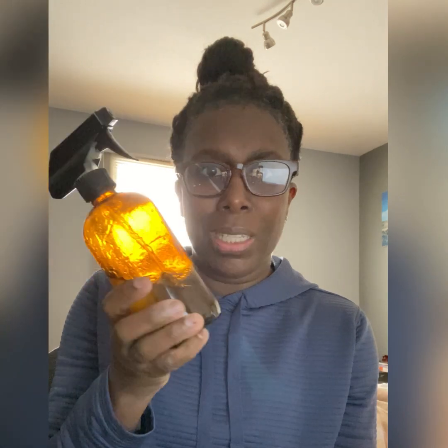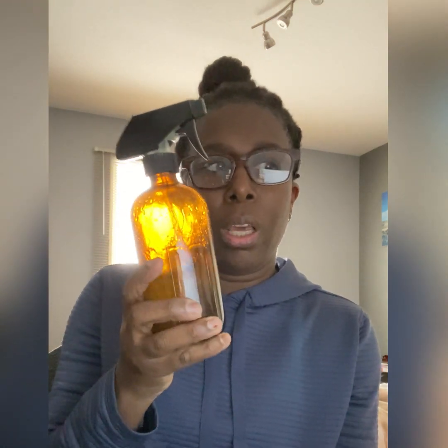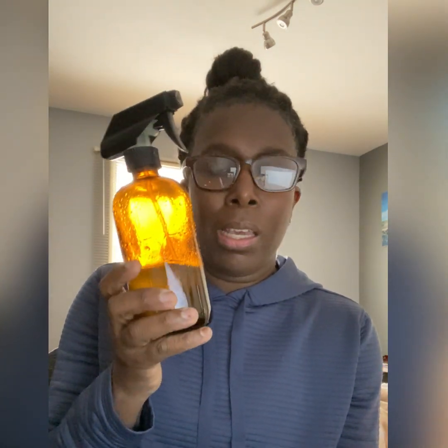So I was going to show you. This is my natural Febreze that I make. I use an oil called Purify. It's a blend. And then I also put in a citrus because I like the smell. Instead of me using the Febreze from the grocery store, which has a whole bunch of toxins and chemicals in it, I use this, right?